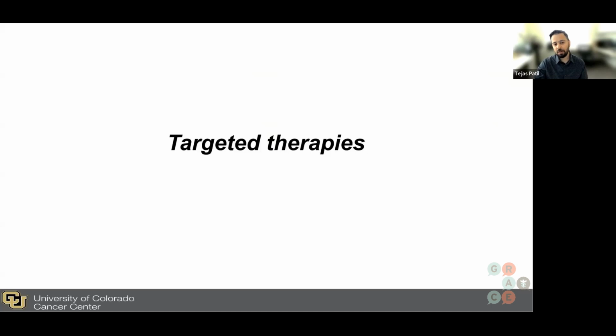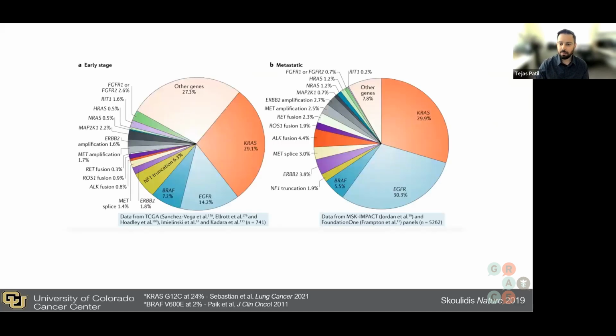So now I'm going to change gears and switch to what I call targeted therapies. And in the past 15 years, the field of thoracic oncology has experienced rapid growth in precision oncology. There's been an identification of numerous mutations, which I will call driver oncogenes. So oncogenes are mutations that allow a cancer cell to stay in the growth phase and keep growing.